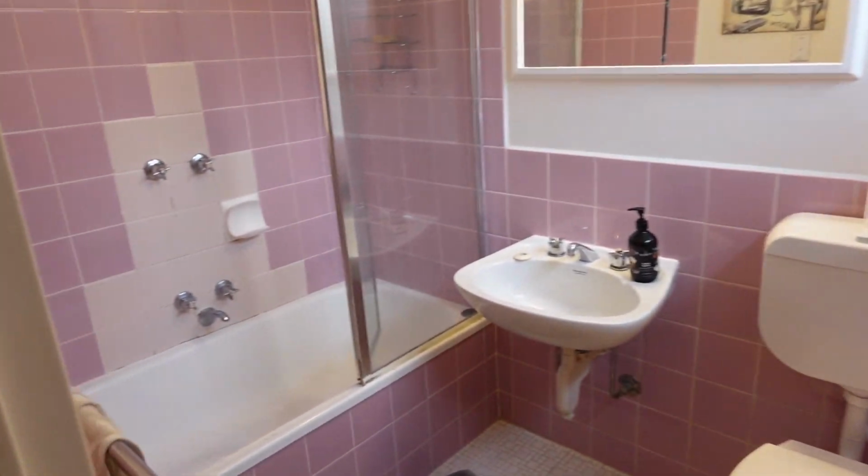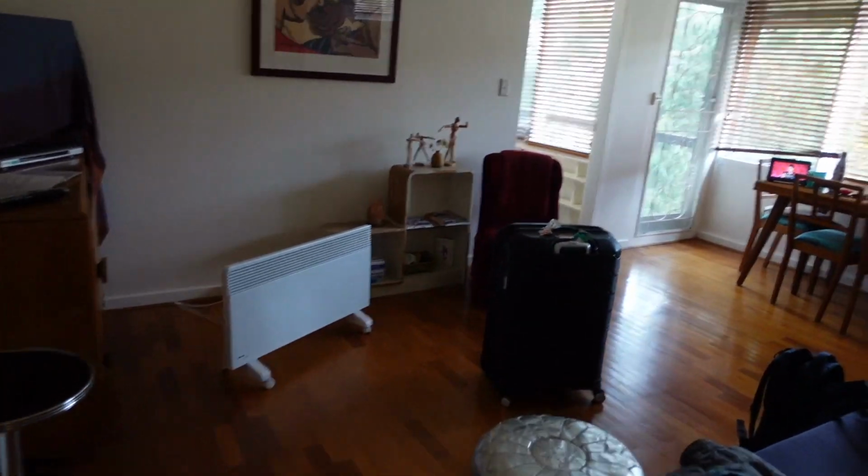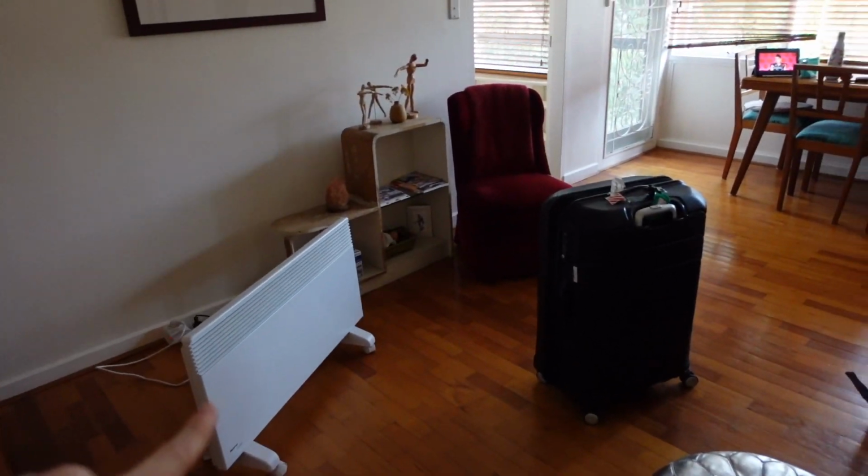Alright, now that I'm about to leave Melbourne, I figure that I should show you guys where I've been staying for the last 2 weeks. So when you come in, you have the bathroom right here. This was the only source of heating for this place, so it could get a little chilly at times.